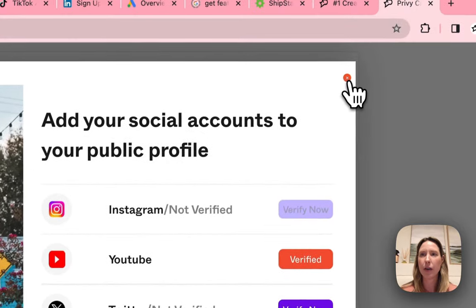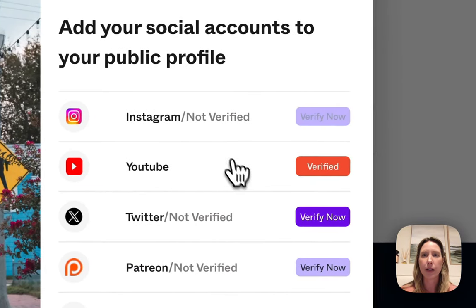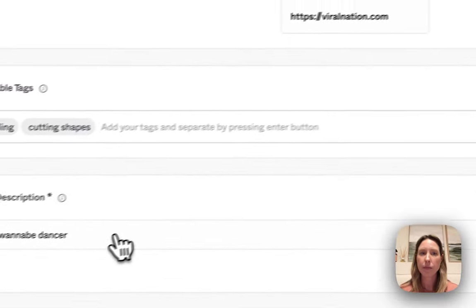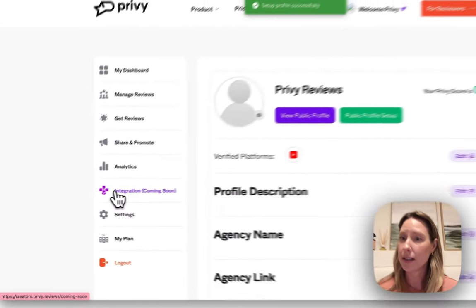So we're already verified because I've done this before. And this is how we verify our creators to make sure that they're not impersonating anybody else. We use OAuth through Twitter and YouTube. And that is just to prove that they are indeed the creator.